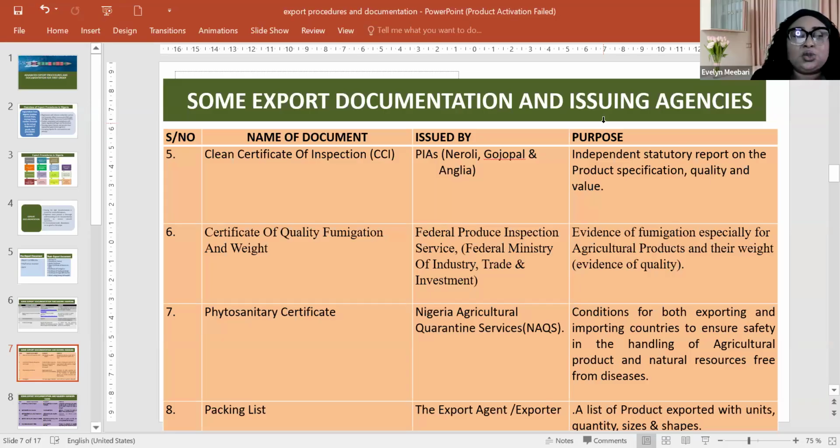Number 6 on the list, we have the certificate of quality, fumigation and weight, issued by the Federal Produce Inspection Service, Federal Ministry of Industry, Trade and Investment. The purpose is evidence of fumigation, especially for agricultural products, and their weight, and evidence of quality. Number 7, you have the phytosanitary certificate issued by the Nigerian Agricultural Quarantine Service, NAQS. The purpose is to set conditions for both exporting and importing countries to ensure safety in the handling of agricultural products and natural resources, free from diseases.